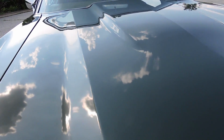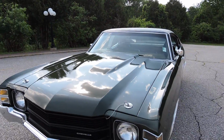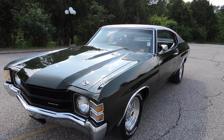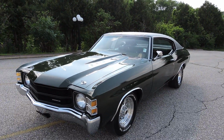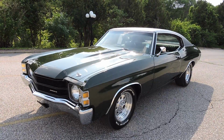The engine runs great. The owner that brought the car up from the south said the engine was a numbers matching engine, but the engine's been decked, so the VIN numbers and stuff on the top of the engine have all been removed when it was decked and plain.